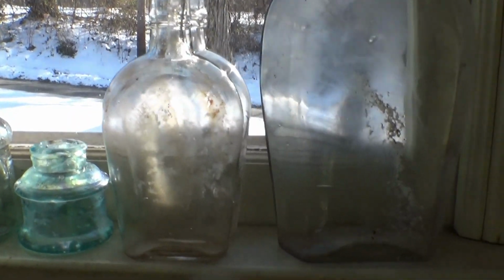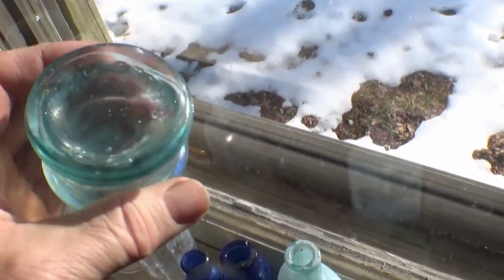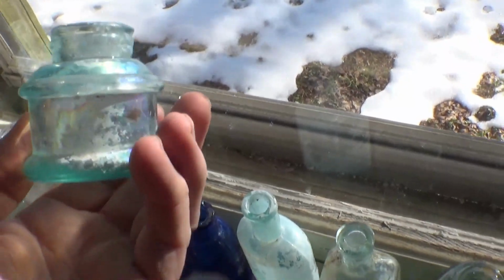They liked those. That's an ink bottle. It's going to have some nice iridescence on it, I think. And it says Carter's on the bottom. Yeah, it's Carter's. But it's 1880s.